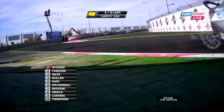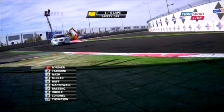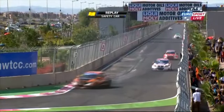So lap 8 of 13. Race distance can go up by a maximum of 2 laps, which it has now done for up to 2 laps of safety car running. Thereafter, we start to lose laps.